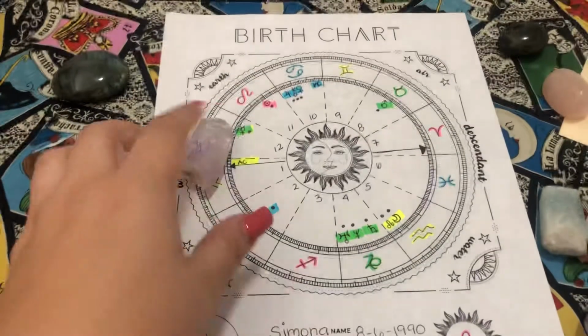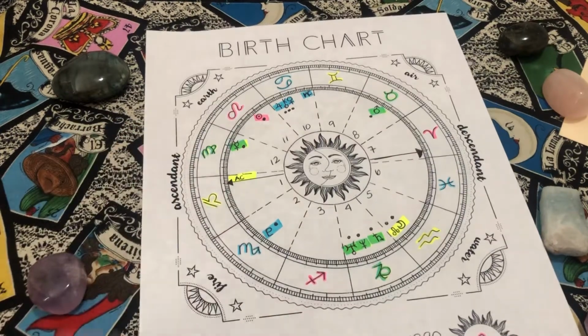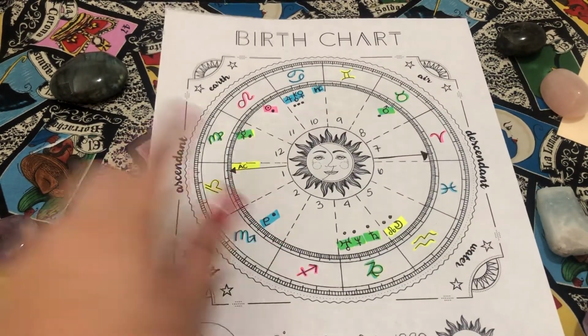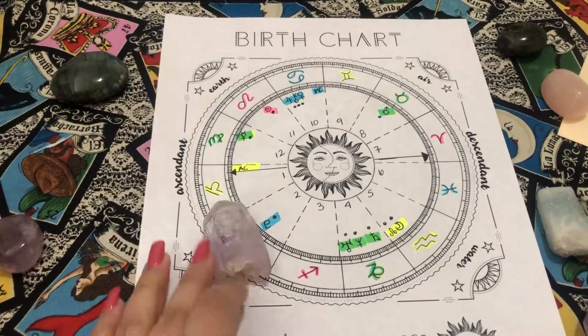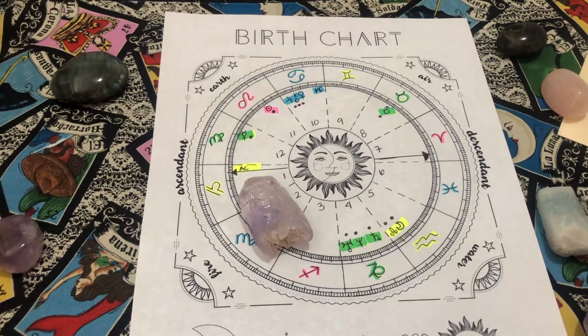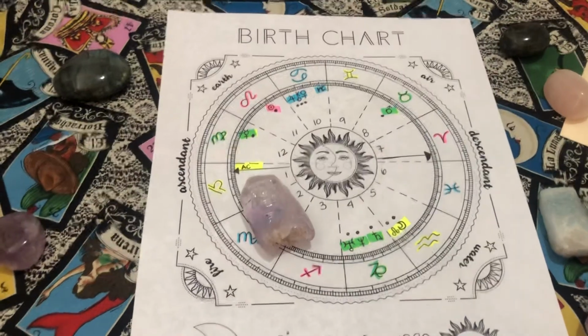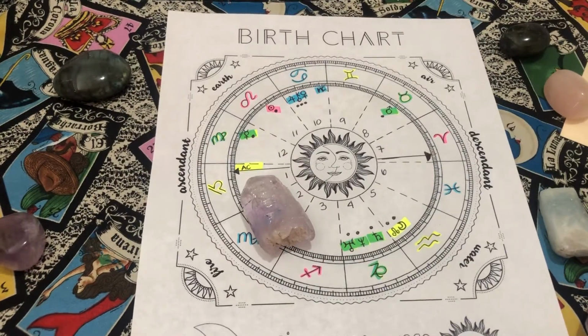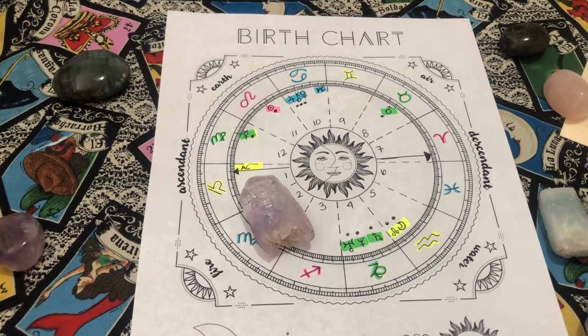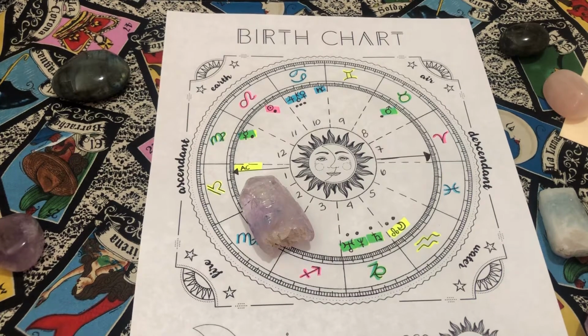Okay, let's talk about your rising sign. So your rising sign is in Libra. It's what this arrow is pointing to, the AC. Your ascendant, or your rising sign, is how other people see you, right? This is how you come off to people. This is how you are in your job interviews or how people see you on social media and whatnot. And you have a Libra sign.